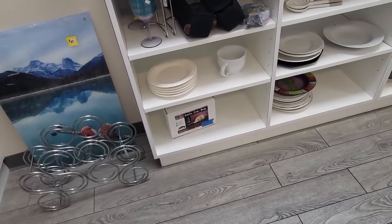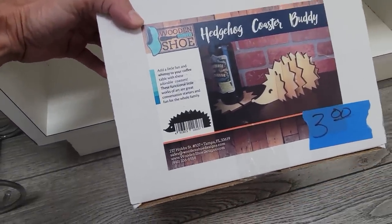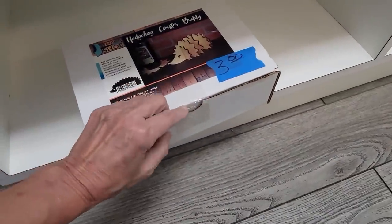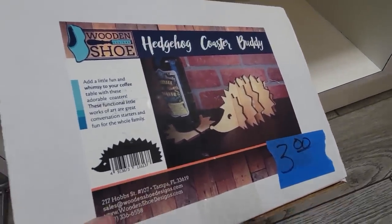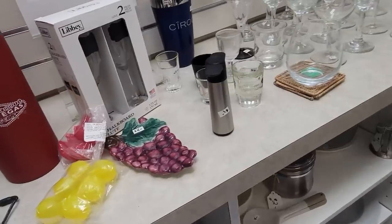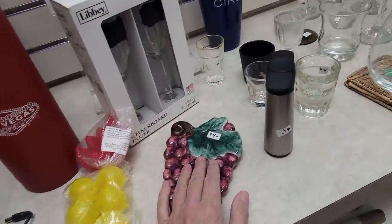What is a hedgehog coaster buddy? Hello, hedgehog coaster buddy. What are you? I think he's coasters. It is taped up. I mean, they're kind of showing that he's coasters. Let's see. He's only $3. I think we're gonna put that bad boy in the cart. Carrie's only got one thing in her little cart. It's okay. It's another Boston warehouse kind of thing.